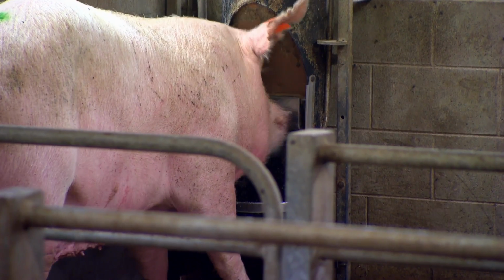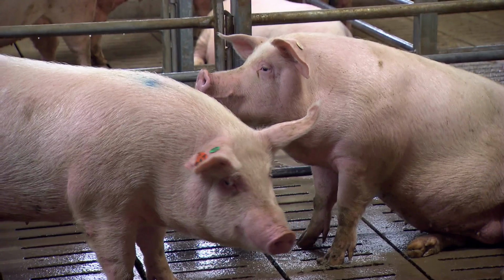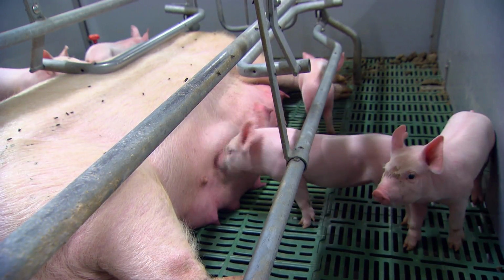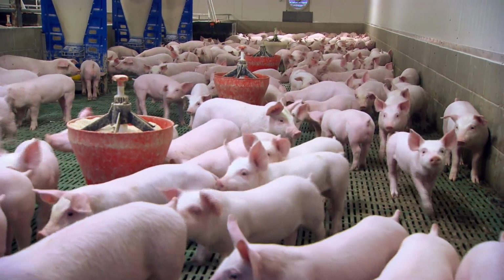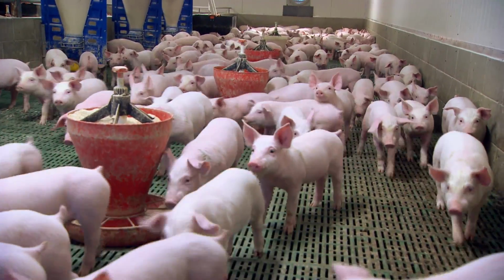I've chosen an indoor system primarily so that we have better control over the management of animals. We can control temperature in the hot and cold parts of the month. We control the animals during the farrowing process, so we minimise the losses and deaths of piglets, which is important to us. And obviously the grower finishers are all indoors on fully slatted floors. It makes it a very clean environment for the animal to live in.